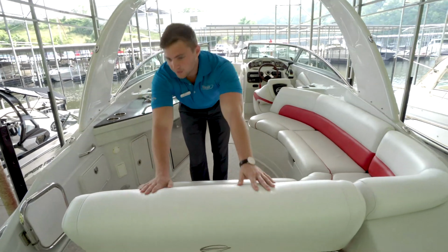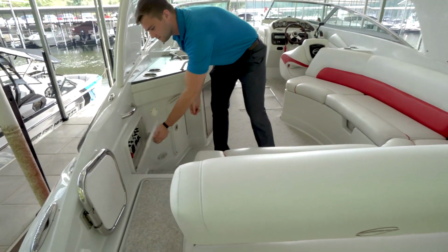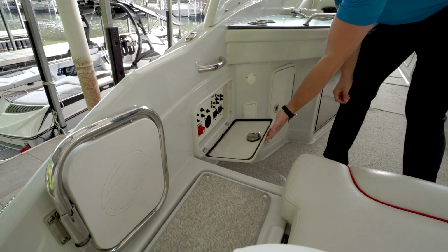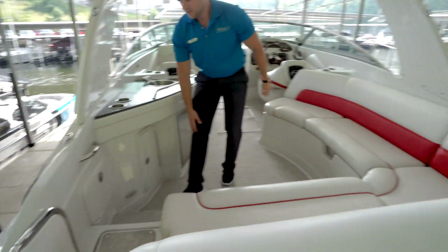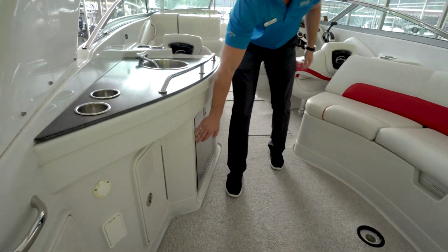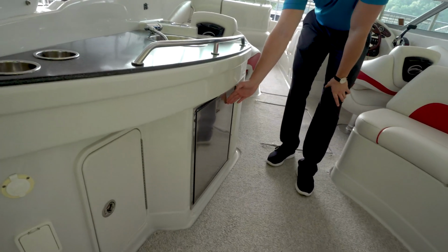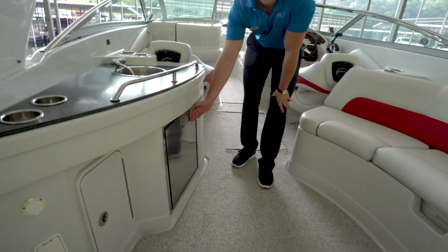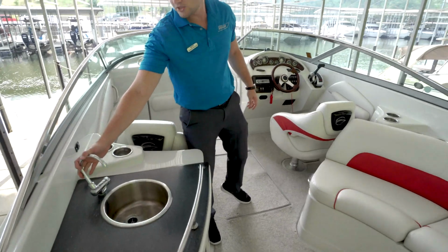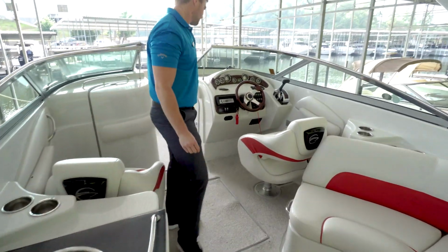As we move forward into the boat, you come on. Got your battery switches easy on your way in. As we move forward, trash can access, refrigerator to keep those beverages cold all day. Got the sink to wash up, rinse off, whatever you got to do.